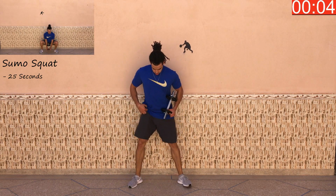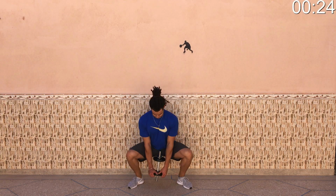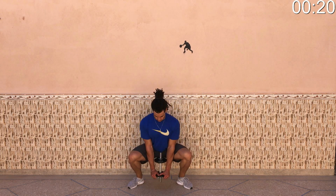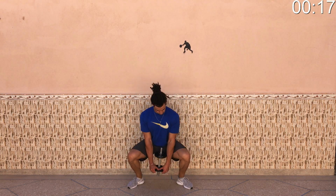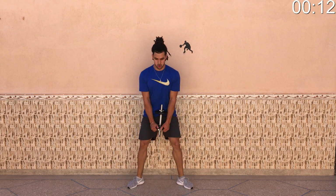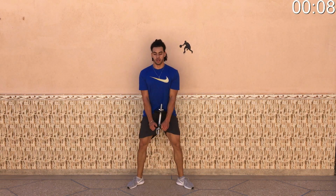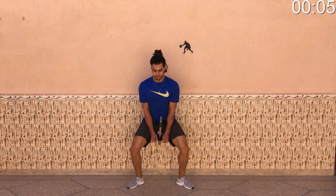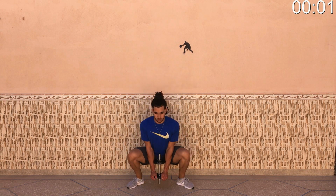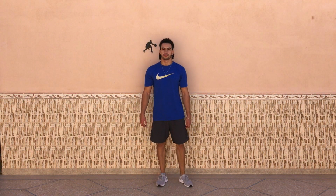Get ready for the sumo squat. And begin. Always control the movement. Ten more seconds. And 5, 4, 3, 2, 1. And good job. That was the last exercise of the workout.